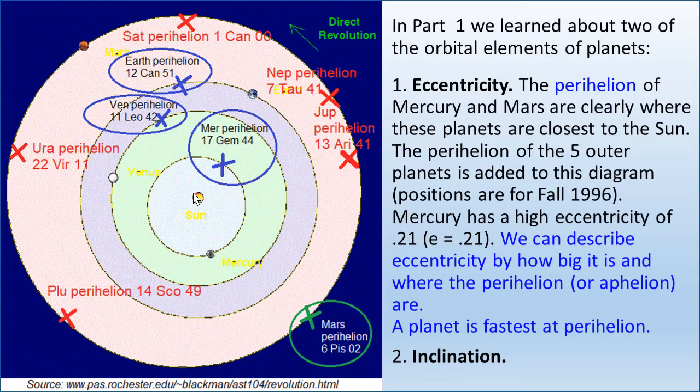And notice that the sun is not at the center of this path of Mercury, and the path of Mercury is not a perfect circle. It's what we call an ellipse, and this ellipse is stretched from this blue cross that I drew. It says Mercury perihelion 17 Gemini 44. What is the perihelion? It's the point where Mercury is closest to the sun, and this orbit of Mercury is stretched from 17 degrees Gemini to 17 Sag.